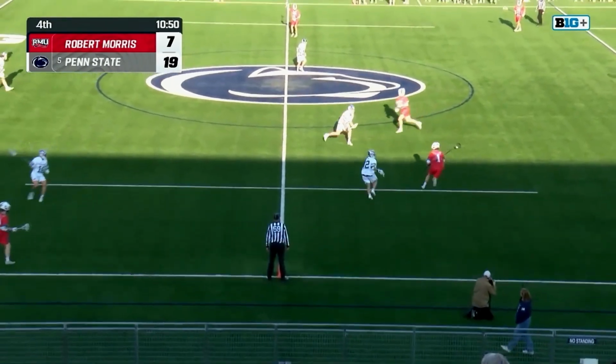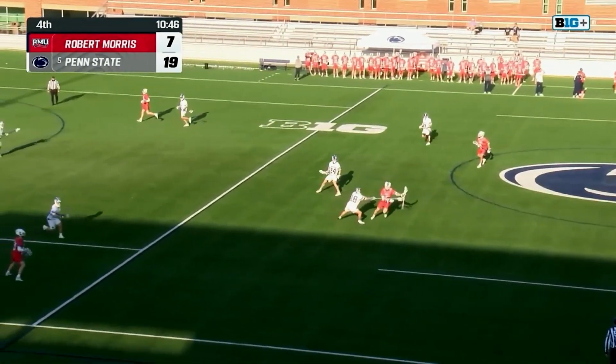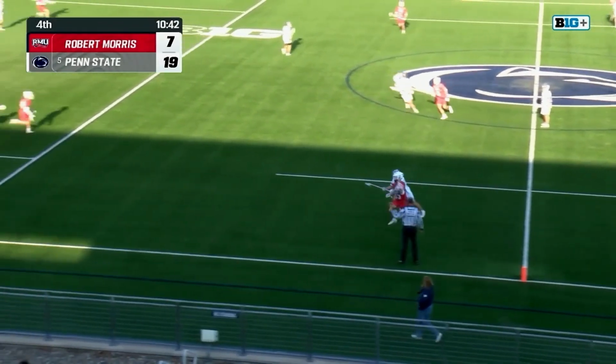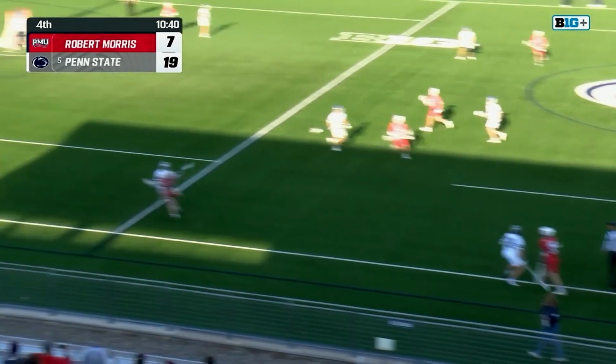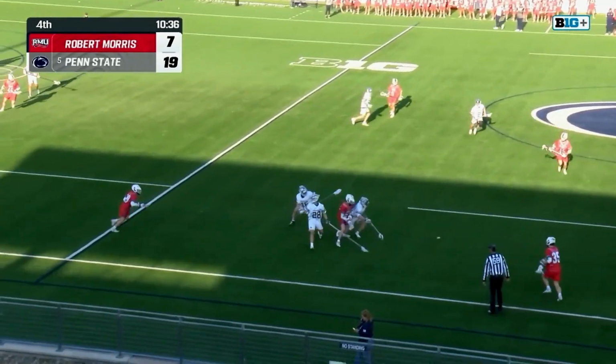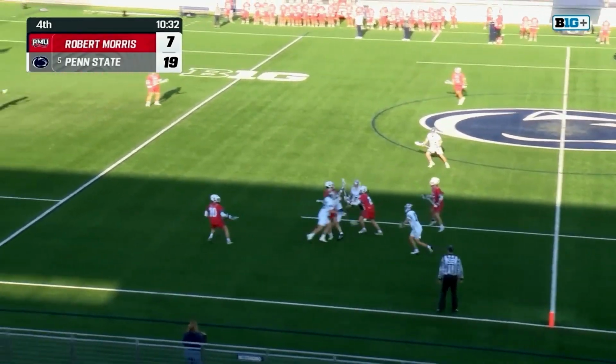Colonials trying to get this above the midfield line. They have just 5 seconds to do so. As they do, they found an open player in the midfield as he's getting hacked by DeBartolomeu. There's some lumber being thrown at the midfield stripes right here. There's a battle for this one.